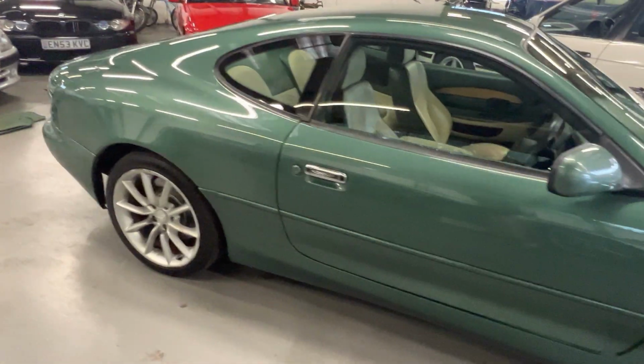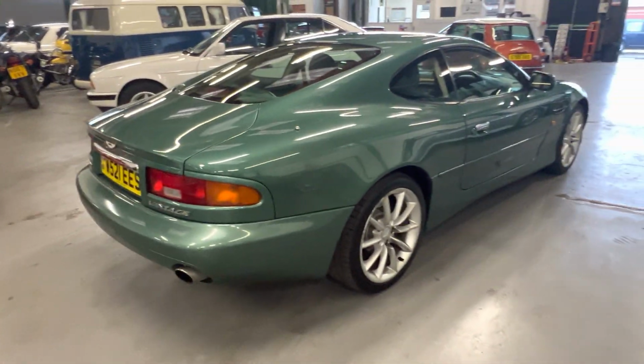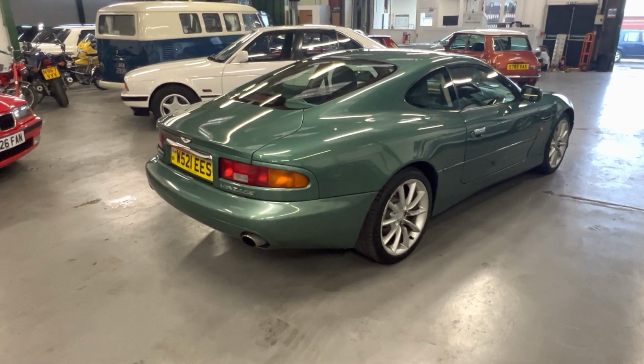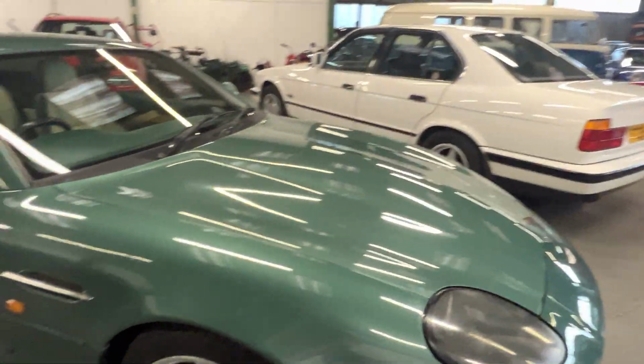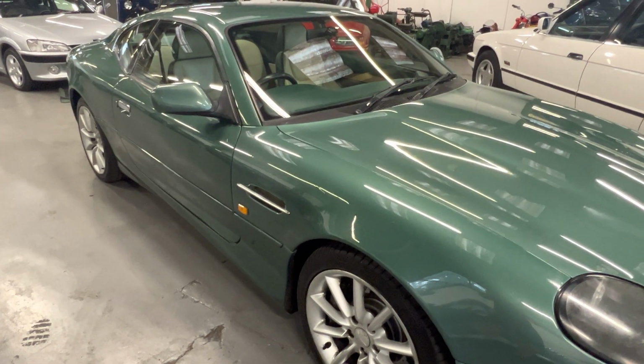A couple of interior tweaks, and most importantly, the Vantage is the 6-litre V12, so it doesn't have that straight 6 engine that the early cars had. It's a DB7, it's an Aston Martin Grand Tourer, it's got to have a V12, it's kind of the rules really, isn't it? We'll start by having a look at the bodywork. It's got quite good low owners, sensible miles, all that sort of stuff, this car. So if you check the description, we'll put all that in there for you.